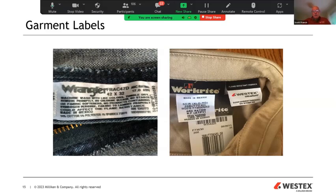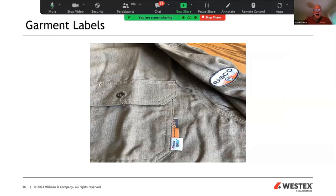And again, a lot of the labeling out there, we're seeing better labeling out there. Like here's a Rasco shirt made from Westex DH Air. You see the component is our fabric there, Westex DH Air, and it's a Cat 2. You see, it says Cat 2, so we know the arc rating is greater than 8. Inside the garment, it's going to show that the garment has an arc rating of 9.1.